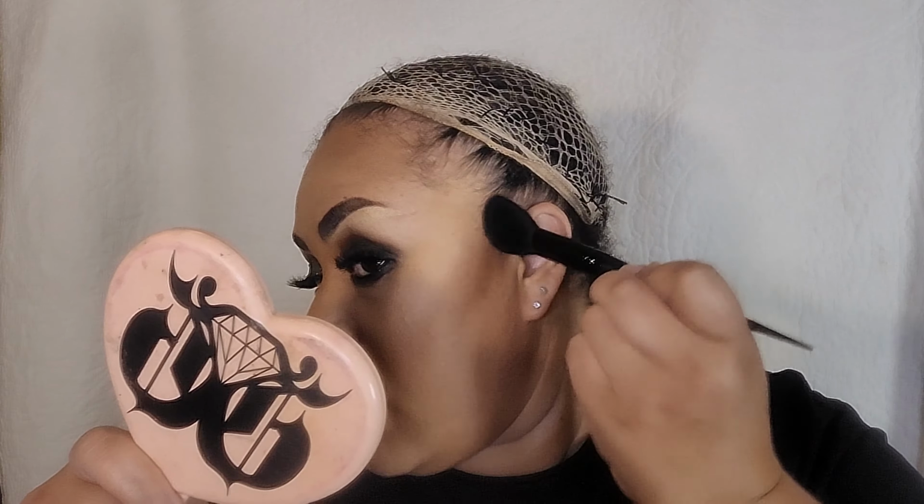And when I get that foundation in the mail, I'm definitely going to be trying it out and letting you guys know if I like it. I know it's supposed to be dry skin friendly, so.